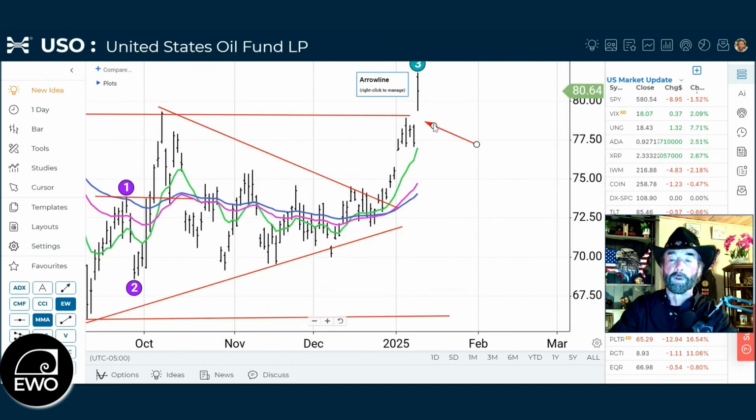But I thought when we broke out that we might run into a little bit more resistance here, just underneath 80. That's the high from back in October, and then the lows down here close to 65. That oil would just stay in this big trading range.